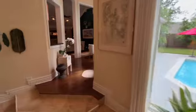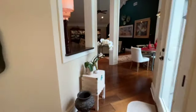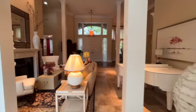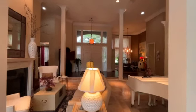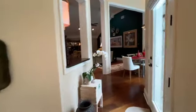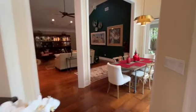So this loops around, and we'll make a full loop. But you know what? I do want you to look this way. And there's the formal dining. We're going to check that out in a minute. But this does loop around to where you're going to do most of your everyday living.